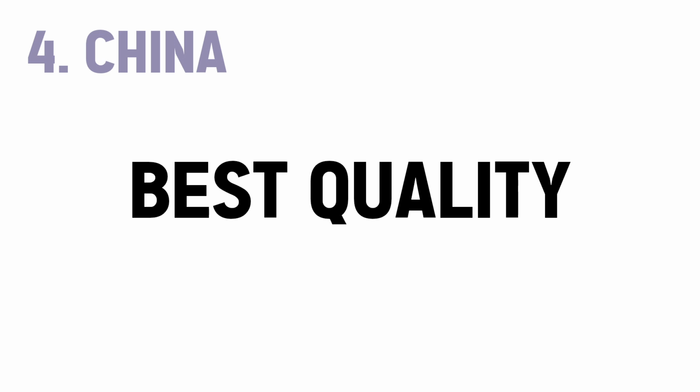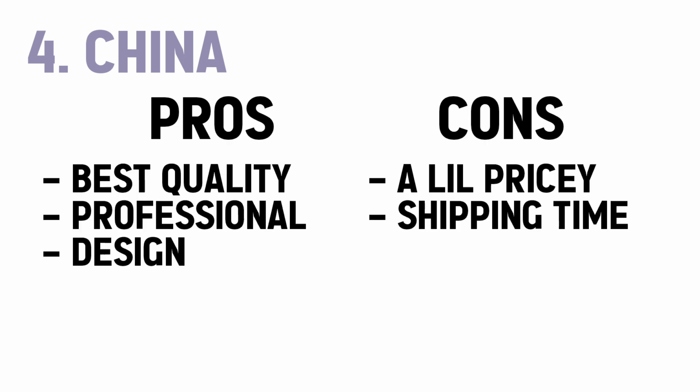The last one is China, which is the one that I use. In my opinion, China is the best type and has the best quality as well. These are the pros and cons. I'm not going to explain too much because Chinese manufacturers are pretty popular and everybody uses it.